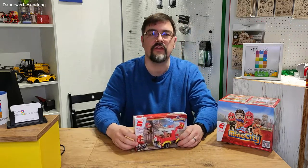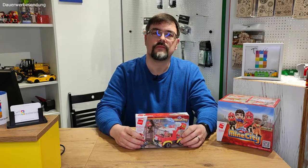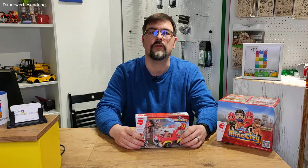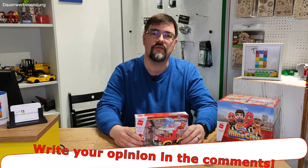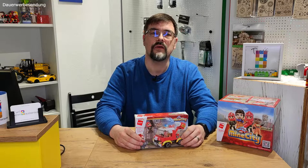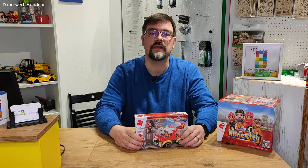It's a nice little fire truck with classic basic functions. It fits perfect to the rest of the MineCity fire rescue series and is a must-have for every brick city. Now let's unbox and build it and have fun.